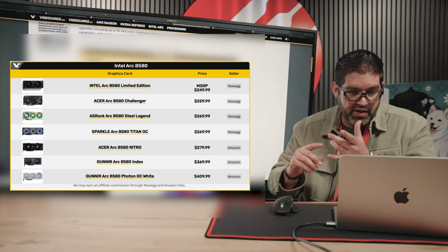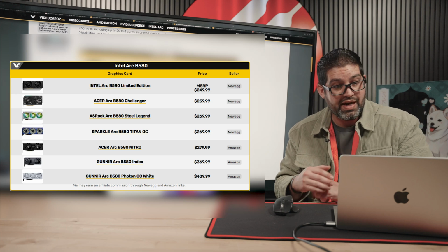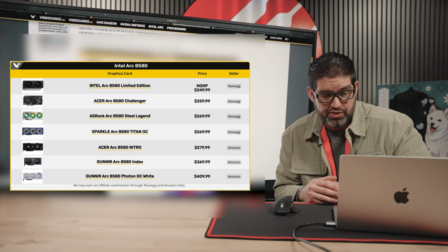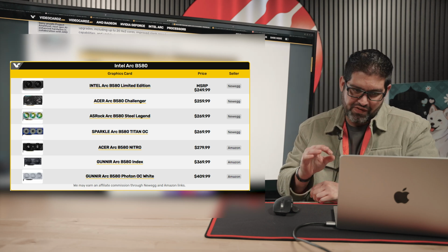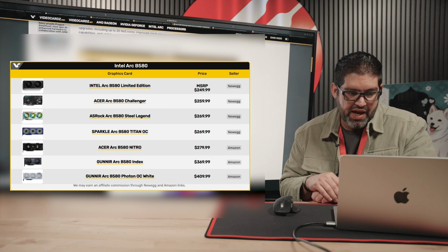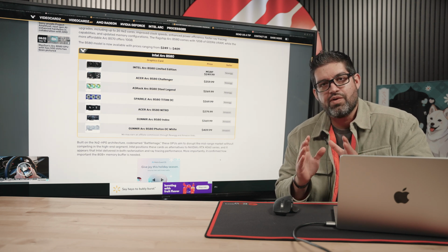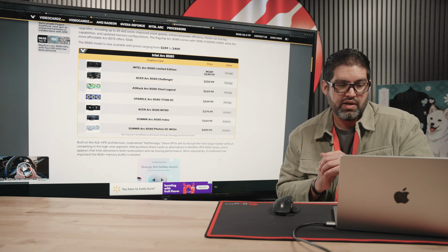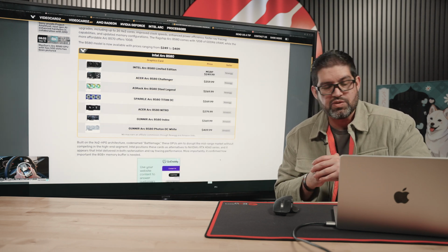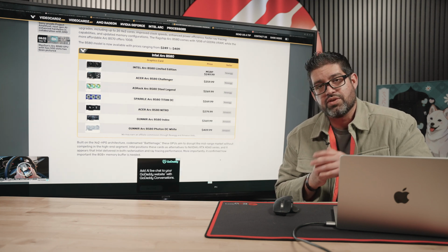Actually, you can kind of see here, MSRP limited edition, $250. Then it climbs all the way up to, wow, $409 for a Gunnir Arc B580 Photon White Edition. That's up there in price. I'm not sure if I'd recommend that one, but it is an all-white GPU, which they are harder to get, so kind of makes sense on that. But again, in between the 4060 and a 4060 Ti performance, right around that $250 to $300 price point. If you want a more rare edition with the white version, then yeah, you have to hit that premium price. But let's see what Intel does. They've been doing pretty good with the A770, so let's see what they do with the B580.